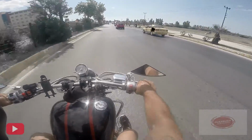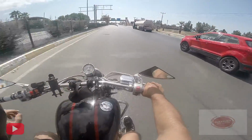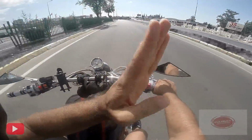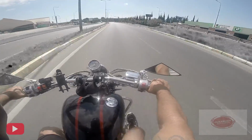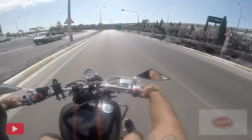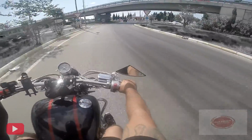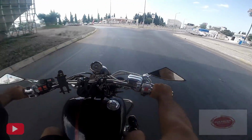The visor, the view out of the visor is brilliant. There's nothing blocking your view. You can see right around, which is good and important, I guess. And the visor opens and closes all fine. It clicks into place, has a little lock down the bottom, which is good. Easy to clean, it comes off. So visor, we don't have a problem.